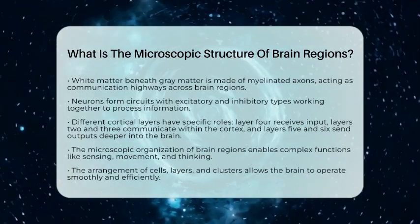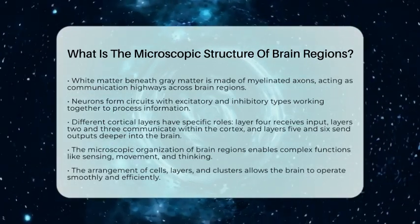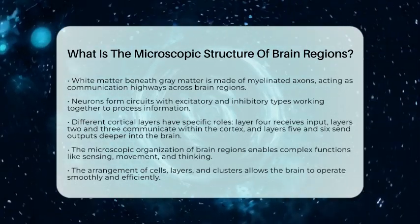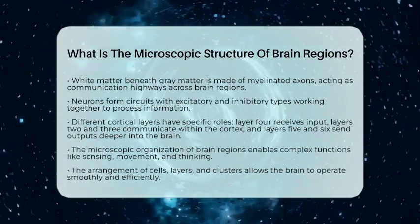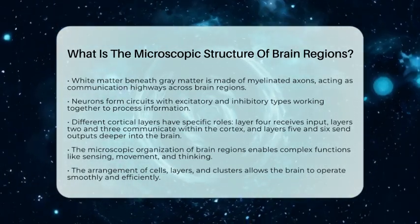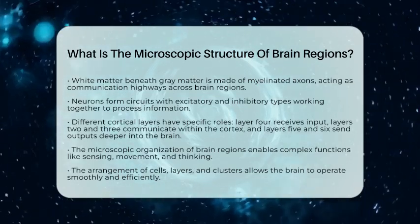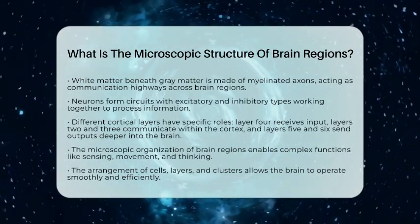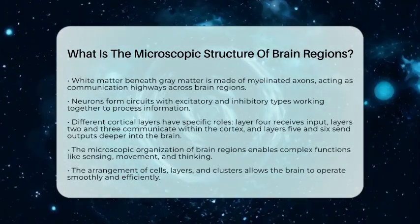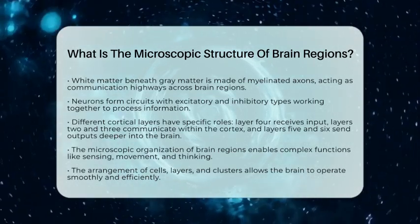Within these regions, neurons form tiny circuits. Excitatory pyramidal cells and inhibitory interneurons work together to process information. Layer 4 often acts as the main input zone, receiving signals from the thalamus. Layers 2 and 3 communicate with other parts of the cortex, while layers 5 and 6 send outputs to deeper brain structures and the thalamus. These circuits are essential for sensing, moving, and thinking.